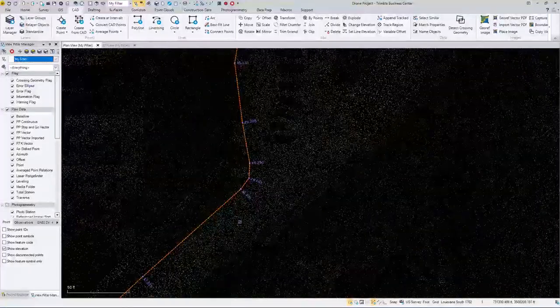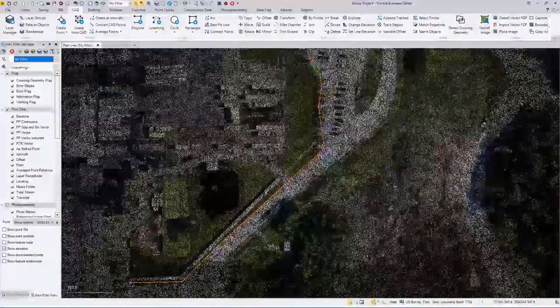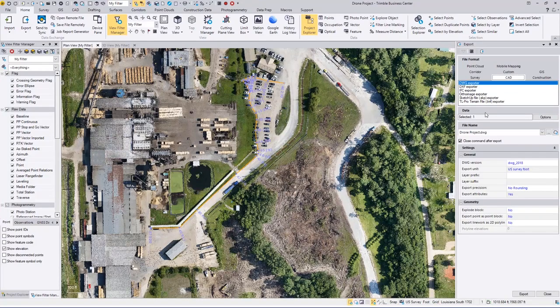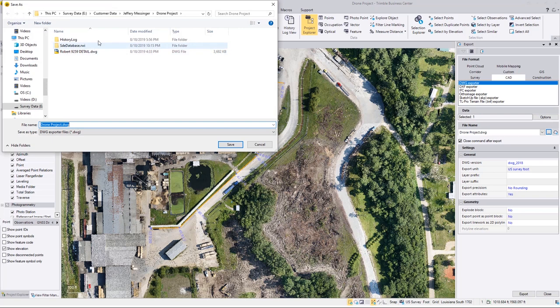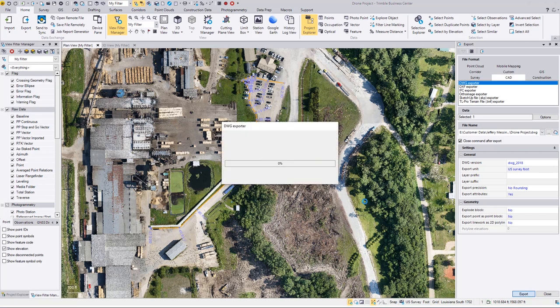So there's my line. Huh, guess the line type I selected was a dashed line. So there that is. So now if I want to take this to AutoCAD, all I got to do is go to Home, Export, DWG. I can call it Drone Project DWG. Let's see where it's going to land. Drone Project. Save. I can send out as 2018 if I want to. US Survey Foot. Export.